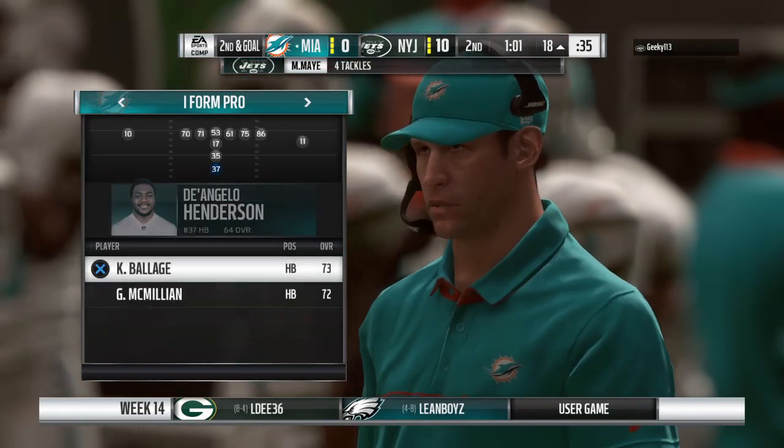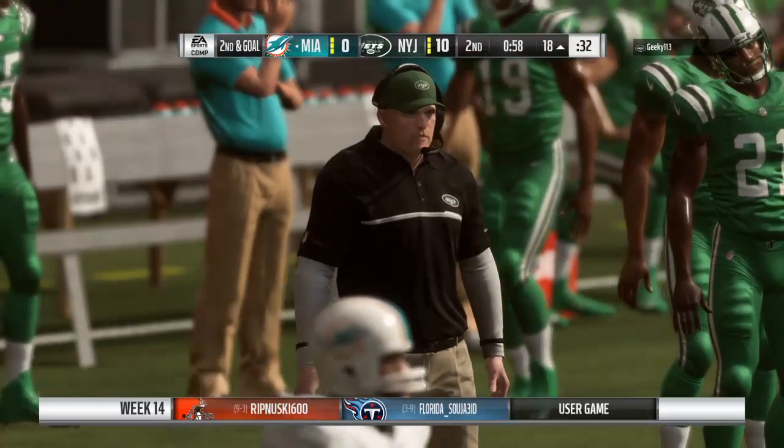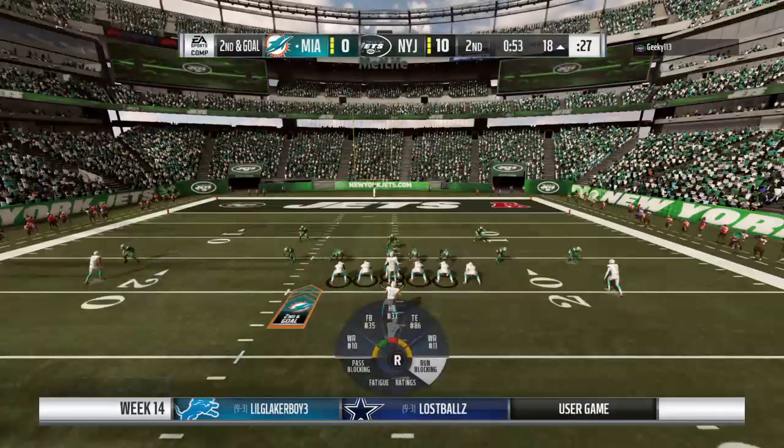So the myth has been shattered. Every cornerback in the league is not just a cover corner. Some of them will stick their nose in there and make plays exactly as we just saw there. A big loss suffered by the offense after that nice tackle.